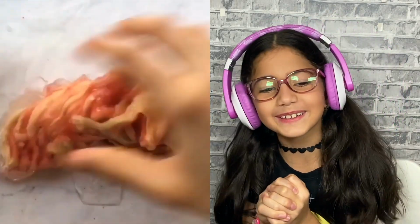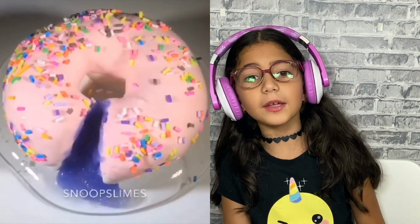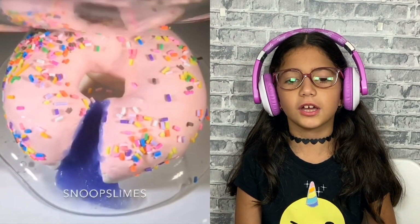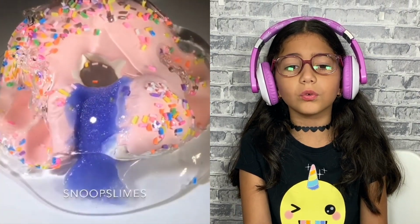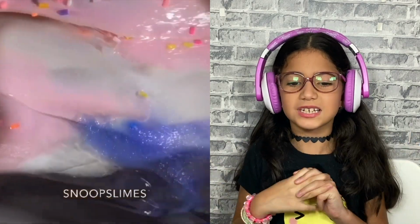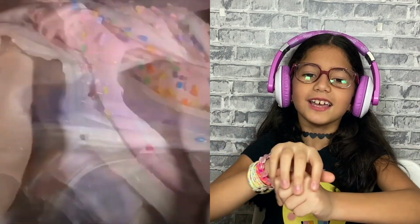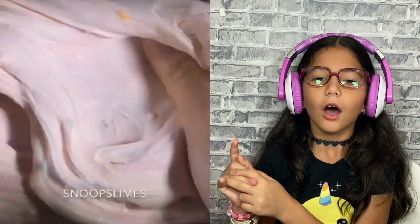I wanna do it too. Oh my god, there's slime on top of the slime donut. Oh my god, that's the most satisfying thing ever. Oh my god, they don't have real sprinkles. Wow, that's so cool. Smoosh slime. Smoosh slime. That's what I think about. Oh, just the hands and the slime and donuts and sprinkles and everything. Oh my god, this one turned so pretty. You see?